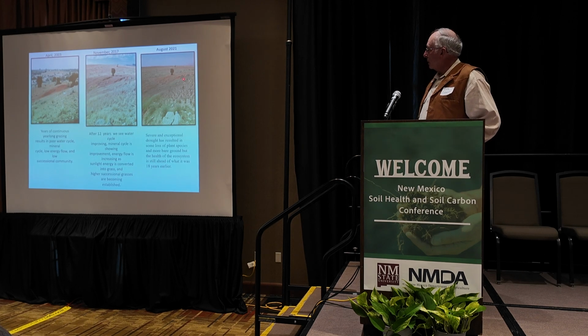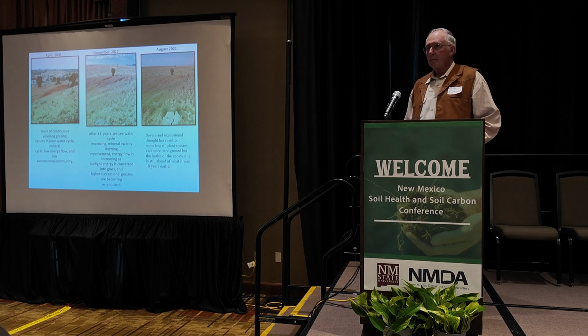See some erosion beginning to heal up. By the time this picture was taken, we had about 3 years of drought right here. So we're seeing a little bit of loss of grass here, but it'll come back. We're going to see these cycles, up and down cycles.